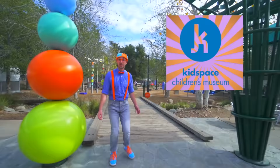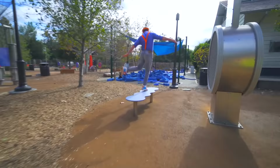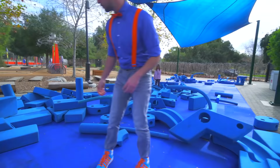It's me, Blippi, and today we're at Kidspace Children's Museum in Los Angeles, California. Come on! Look over here. A bunch of blue blocks. Come on. Whoa! These are big blue blocks. See? The color blue. Oh, I think we can build some things with them.